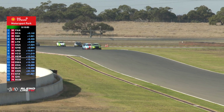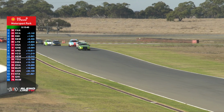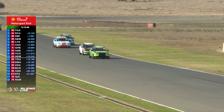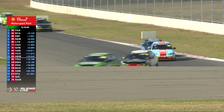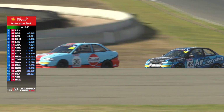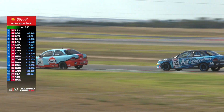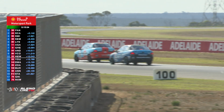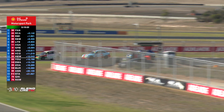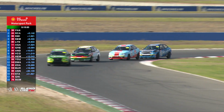So that's the group we're just looking at there. Kevin Lynch now up into 4th position, but the hard-charging Adrian Gallia behind the Castrol livered inspired car. And there's the air everywhere entry. So that's Kim Anderson in the 42. Come from the rear of the field, and he is now on the back of Aaron Semler. Brilliant. So he's up into 5th position.